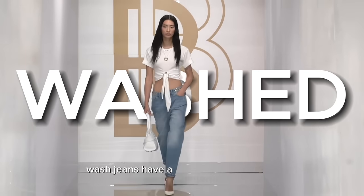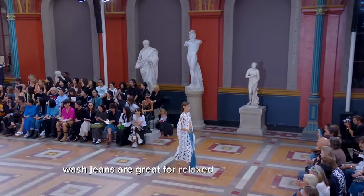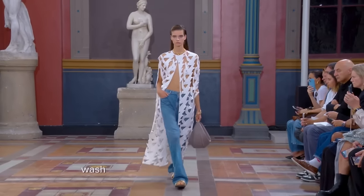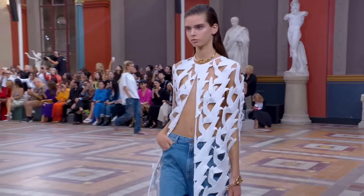Wash jeans have a comfortable lived-in feel. Wash jeans are great for a relaxed weekend look. Light wash jeans are perfect for warmer seasons. They look fresh and vibrant.